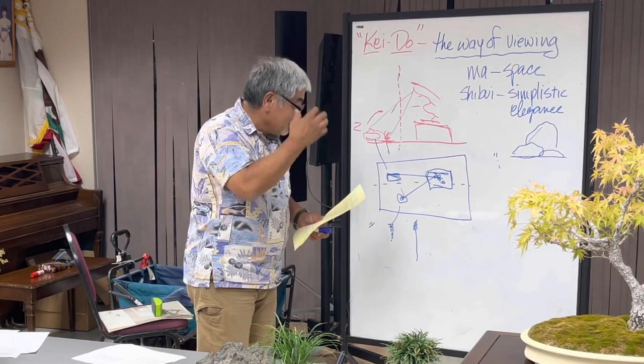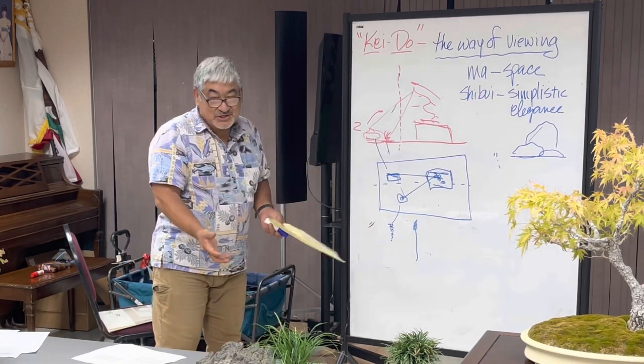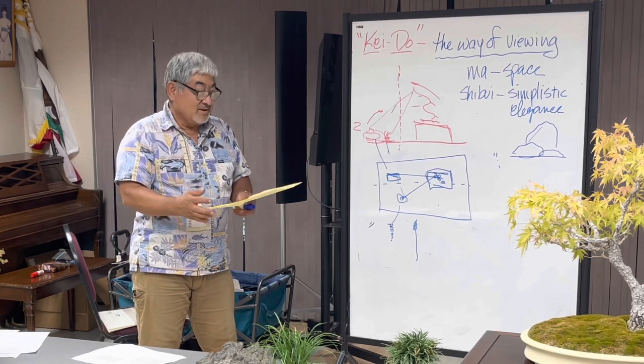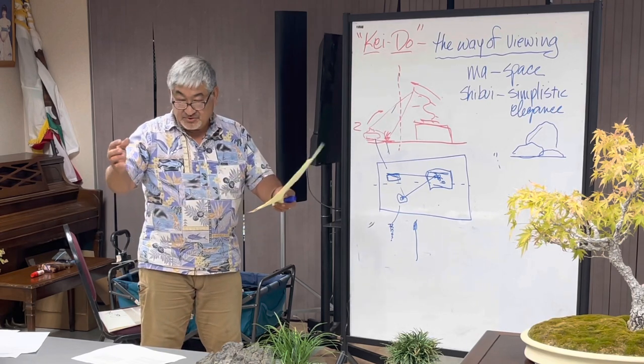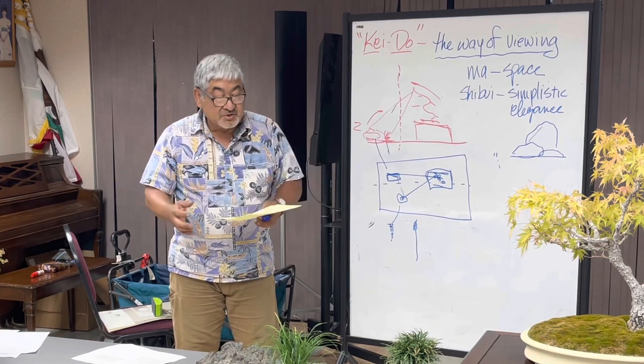Now, we kind of have to remember everything. You don't want the table cluttered. You want it simple and open, and have a variety of things, shibui feel once it's all put together.